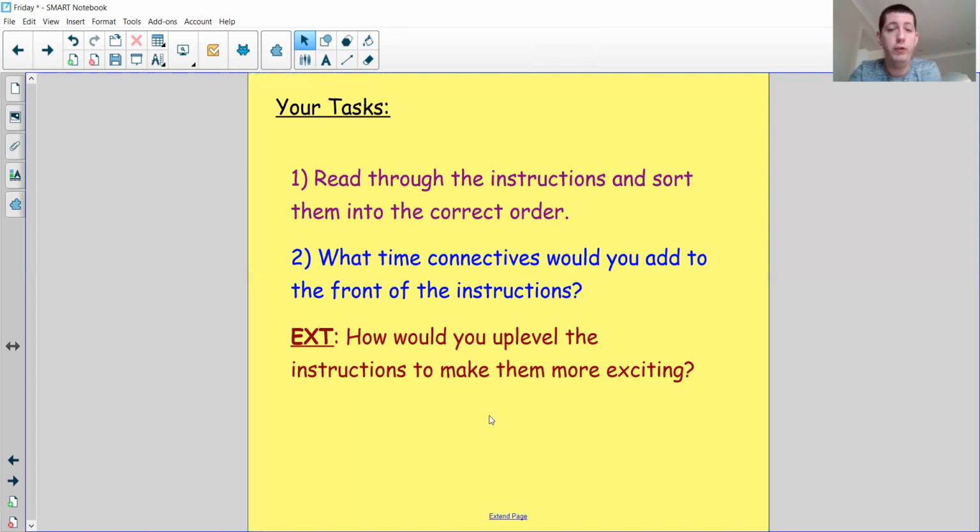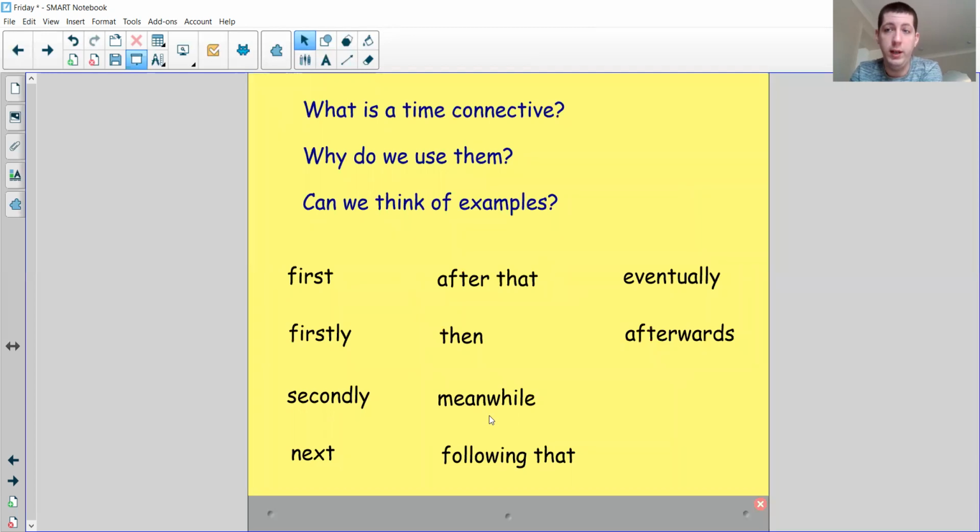So for your task today, on DB Primary, I have put some instructions for you, but I haven't put them in the correct order. So the first thing you need to do is read through and sort them into the correct order. When you've sorted them into the correct order, job 2 is to think what time connectives you would add to the front of these instructions. So like I added first, next, afterwards, what time connectives would you add? Remember, if you can't remember your time connectives, it was previous on the video. There's quite a list of them there. So you could pause this here, and that way you could have some of your time connectives on the screen to help you to do that task.